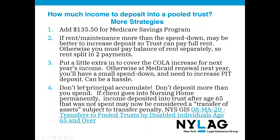The other guideline for figuring out how much to deposit is, don't deposit more than the client can spend. If you let principal accumulate and the client goes into the nursing home permanently, then the income deposited into the trust after they were age 65 and that has accumulated and has not been spent is considered a transfer of assets and is subject to a transfer penalty.